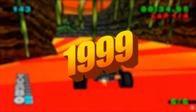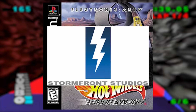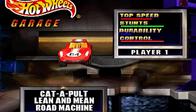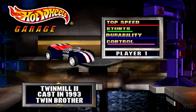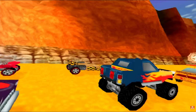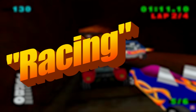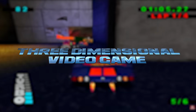1 year later, in 1999, Hot Wheels Turbo Racing, developed by Stormfront Studios, was released for the Nintendo 64 and PS1. This game features a staggering 40 playable cars to choose from, with a funny disembodied voice to say their names. Twin Mill 2! Many of the fan favorites are playable, such as the Deora, Twin Mill, Split Image 2, and more. This is the first actual racing Hot Wheels game as you race against other AIs in the new state-of-the-art 3-dimensional video game.